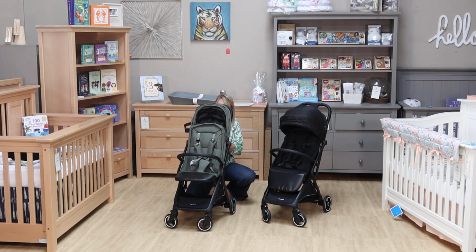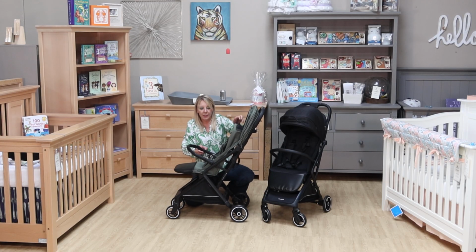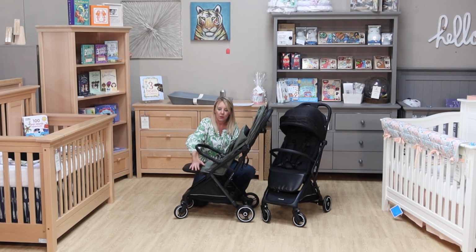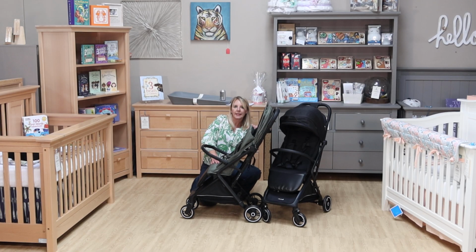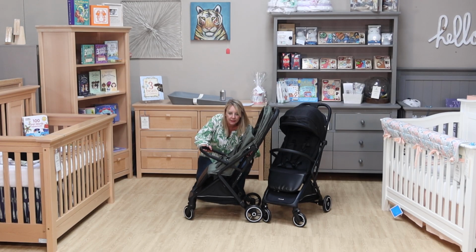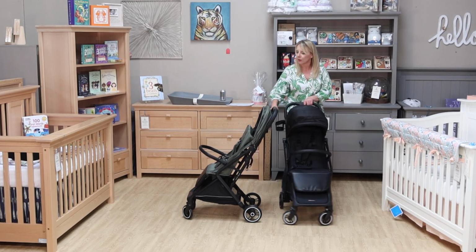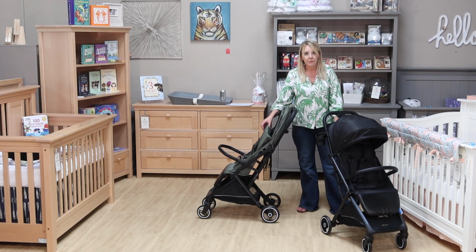So what I'm able to do here is pull this seat to sit as upright as humanly possible that I can get it. And I would argue this is about as close to 90 degrees. I mean, that would be 90, but that's about as close to the most upright I've ever seen on a stroller, specifically a travel stroller, in my life.